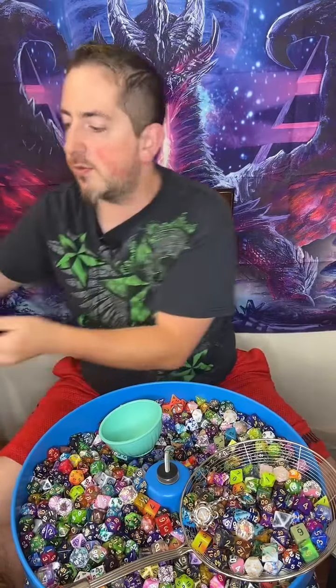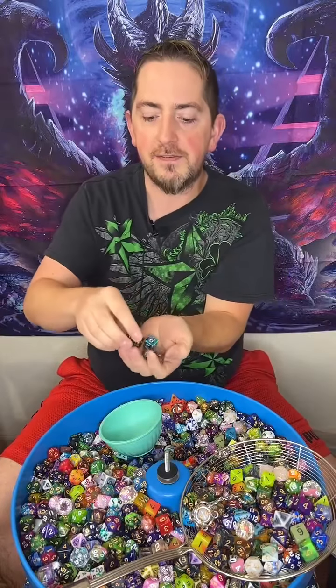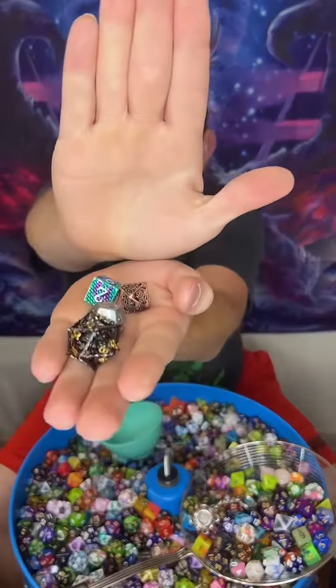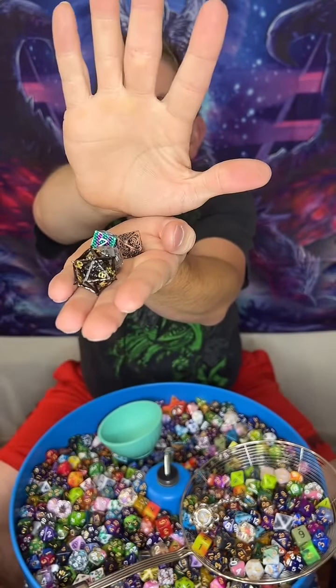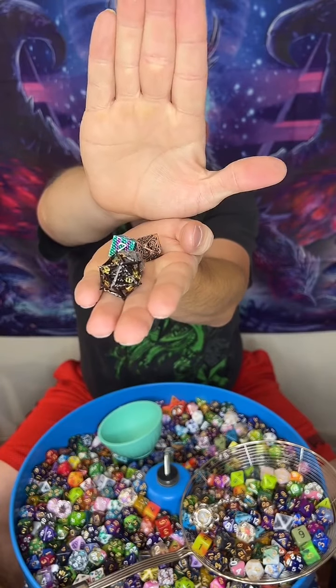Somebody asked if you have any D20s. Oh, do I have any D20s? Are you kidding me? 2 and 2. Yes, I have a lot of D20s. Like this one right here. In fact, this one right there is one of my more favorite ones. It has a dragon. It's black, so it's a little bit harder to see. I promise you, it's in there just clamoring to get out.